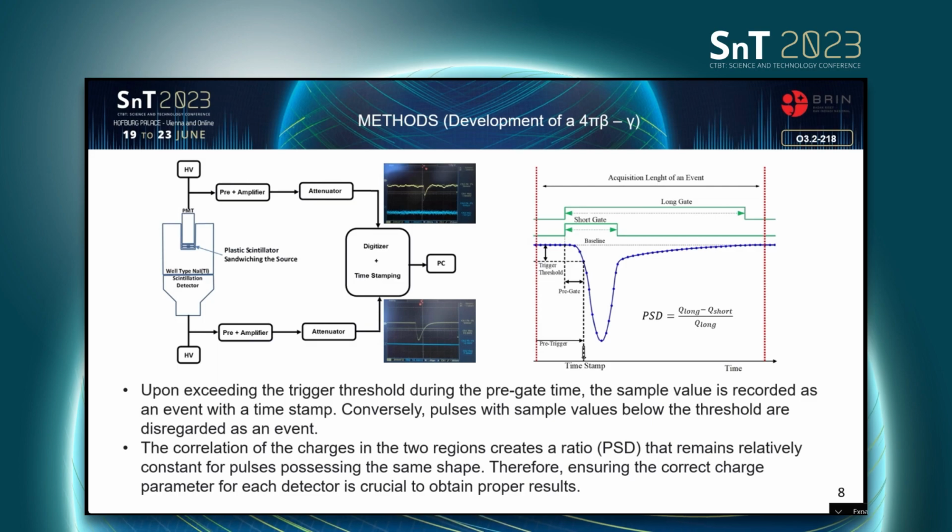This is the diagram of the system in the top left. Upon exceeding the trigger threshold during the pre-gate time, the sample value is recorded as an event with a timestamp. Ensuring the correct charge parameter for each detector is crucial to obtain proper results.